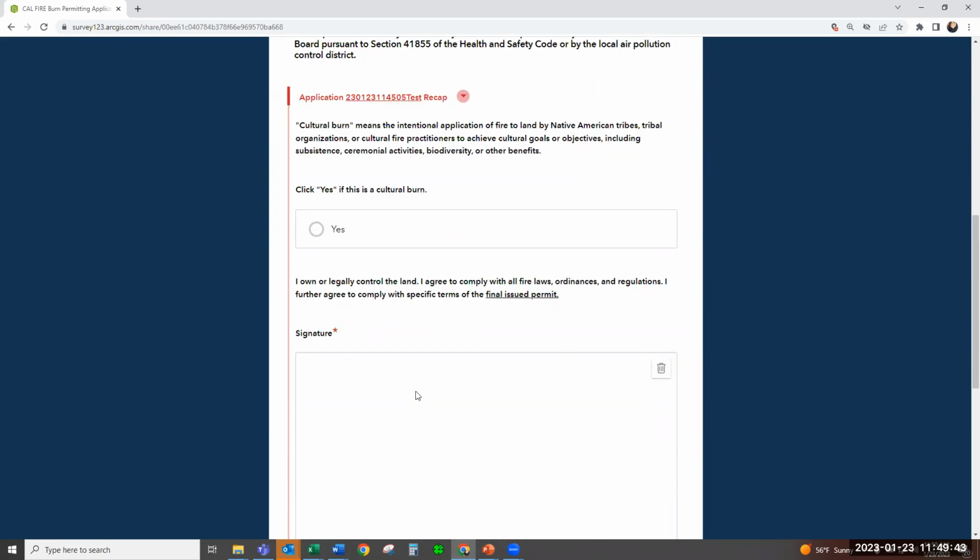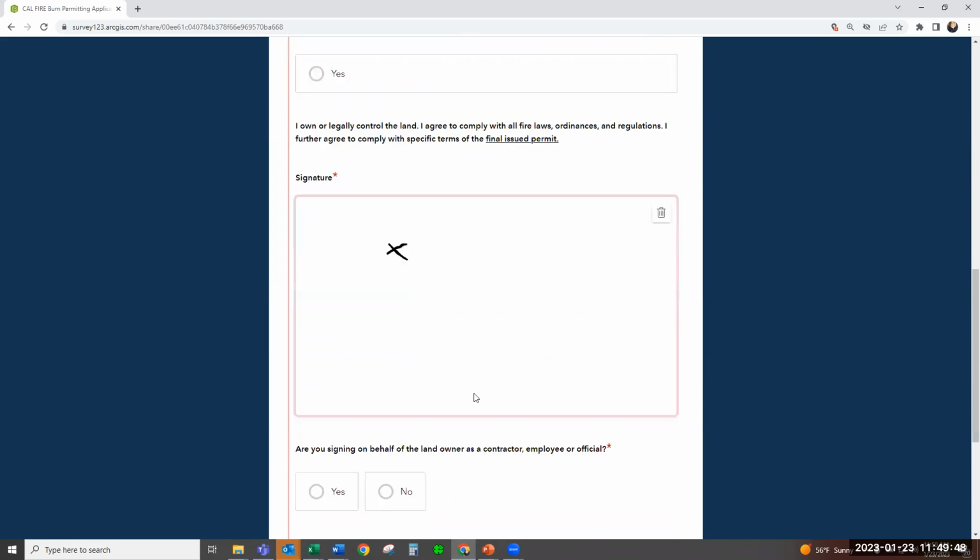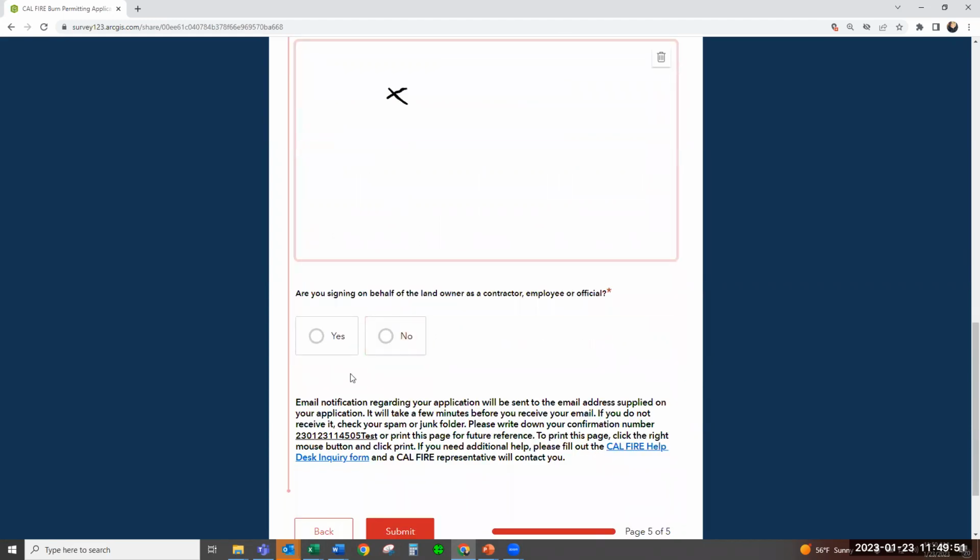In this case, we are not conducting a cultural burn. You can just throw an X on that signature box there, and then scroll to the bottom. It does ask if you are signing this on behalf of a landowner, and sometimes people ask us, why do we give that option? And it's because landowners don't always conduct this work themselves. They may seek the help of a contractor, of a resource conservation district, so on and so forth, where they have legal right to conduct work on the owner's property.